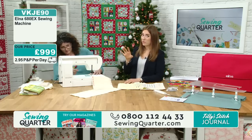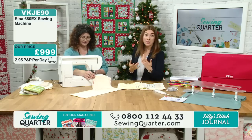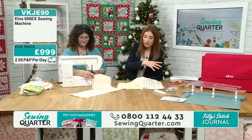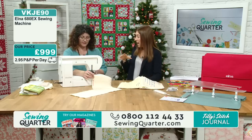So we have all sorts of different machines on the show. And more often than not, they have a tool list, don't you, that you say that you want for the show and then a machine. And this is the one that they do all love working with. I think really it's the fact that you've got that freedom and versatility and it's intuitive.